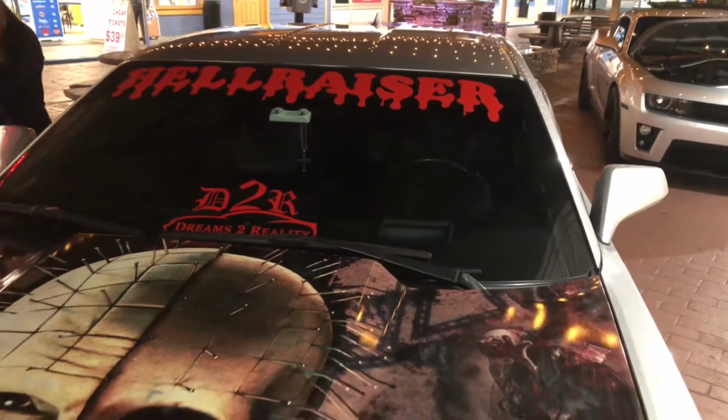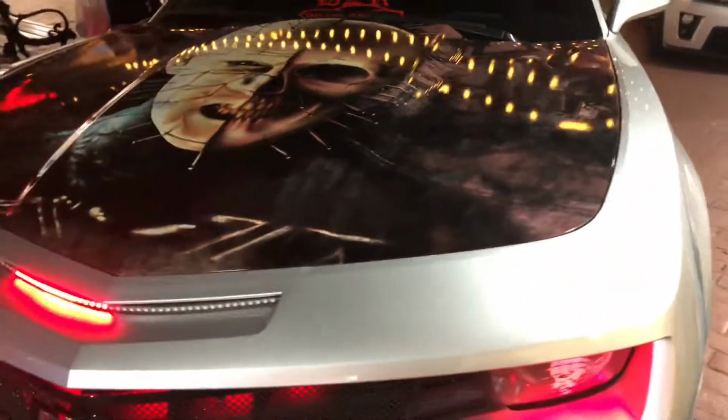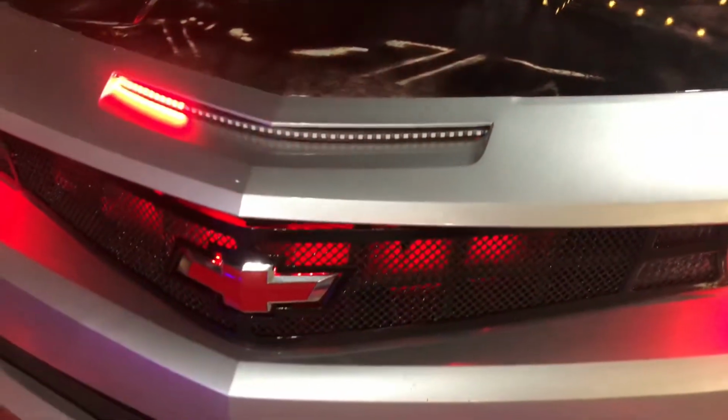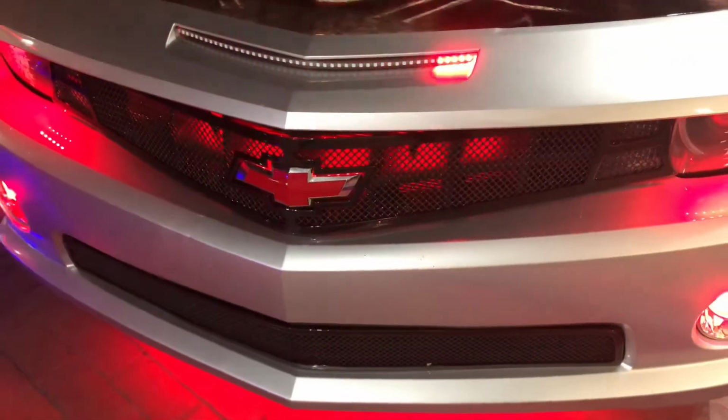Here's the Hellraiser. Wow. Look at that. So if you want to see a complete cruise of all the classic cars that visit this beautiful place, Old Town in Kissimmee, check out my video from Halloween.